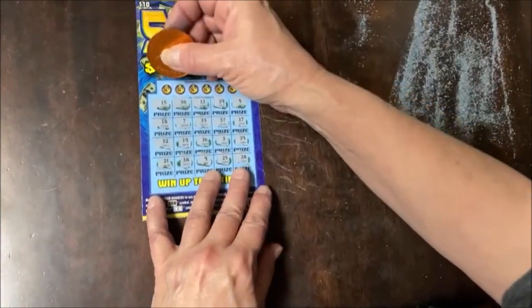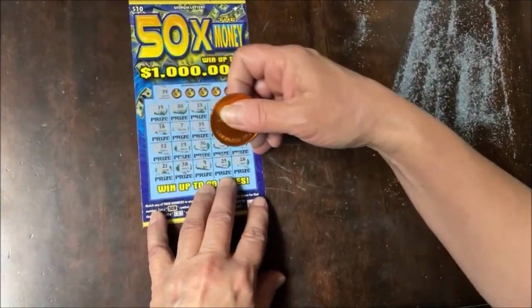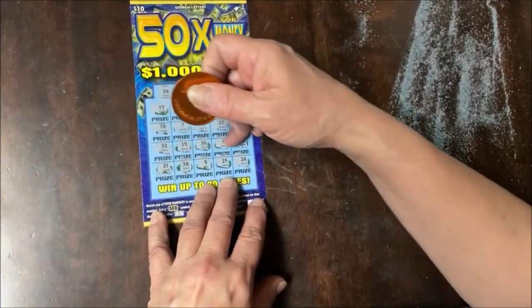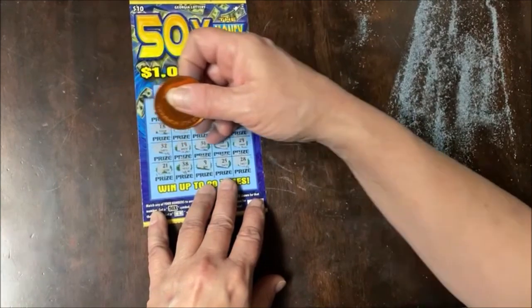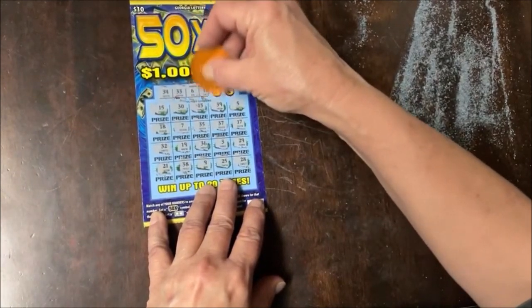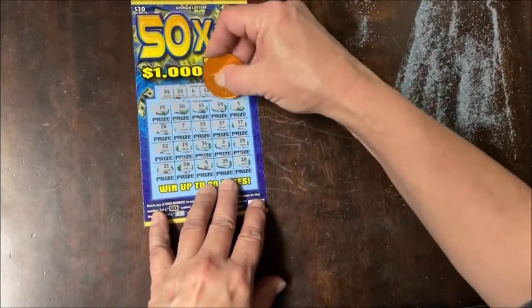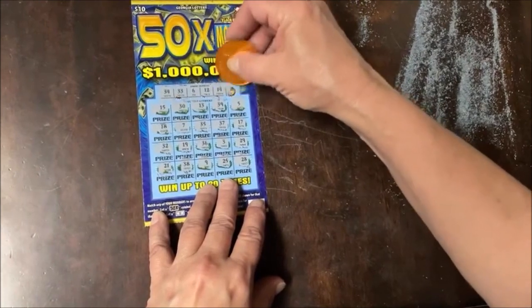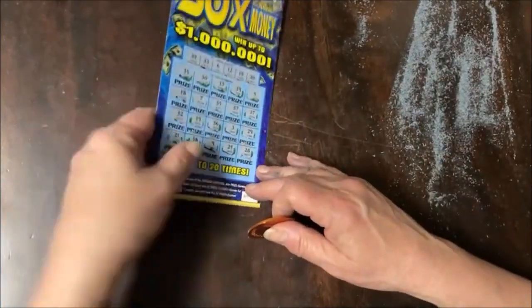Here we go. 34. No, 34. 33. No, 33. Number 6. No, number 6. Number 12. No, number 12. Number 14. No, number 14. And the last winning number is number 20. And no number 20. All right, guys, I think we did awesome.